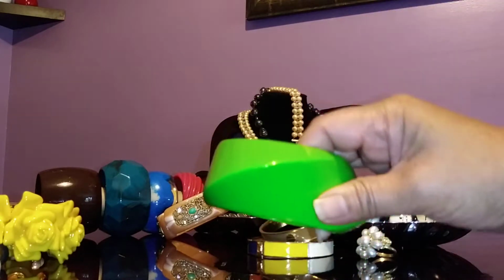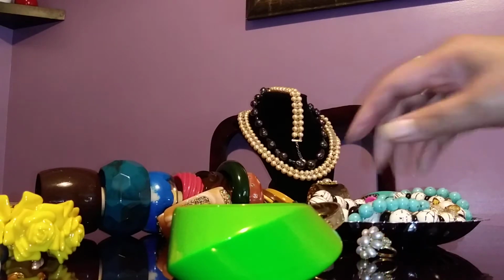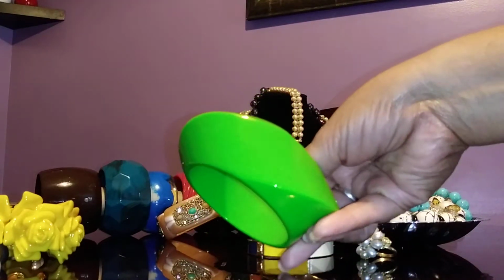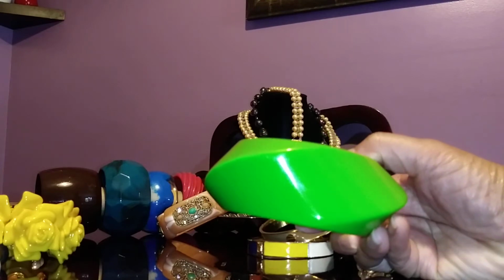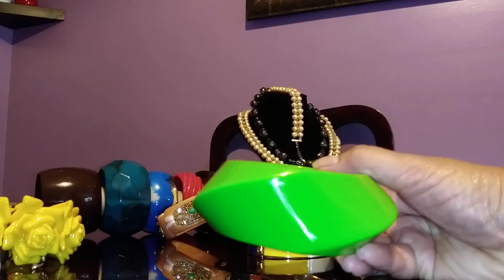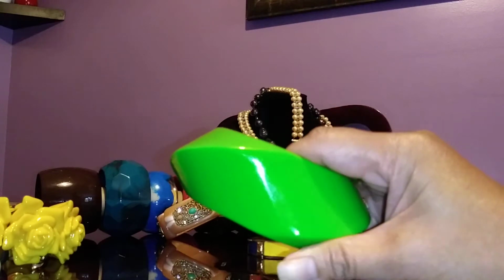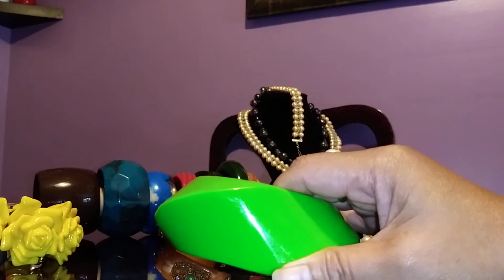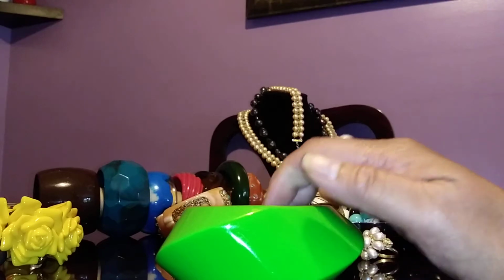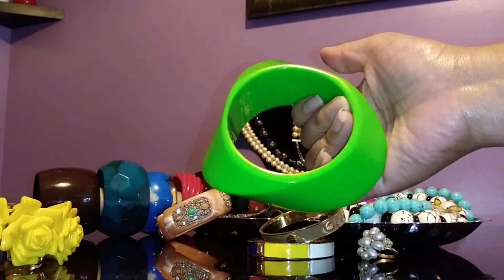Now, this is like something from outer space. And I just love this because it's really, really bold, chunky, and beautiful. So I would say this is a vintage piece. I bought this from the same seller that I bought that from at the flea market, and I've bought several items from her before, and I believe these are all, do they call it MOD? I think these were from the 1980s.